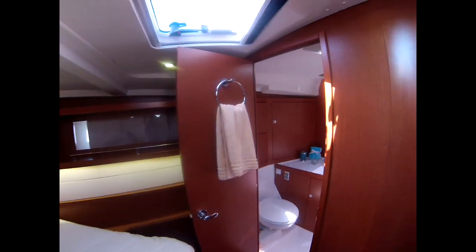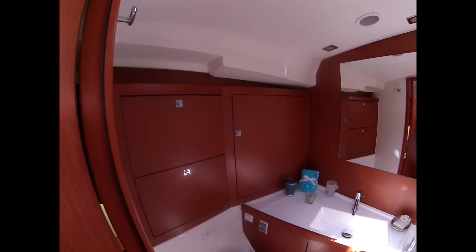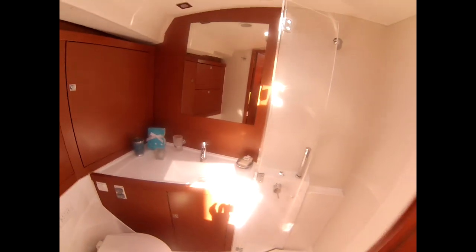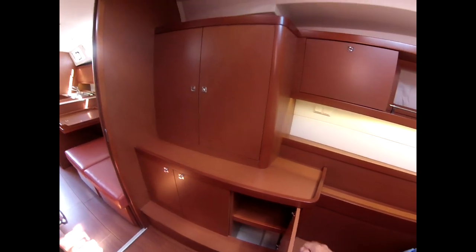And then, of course, the owners would have their private head, electric quiet flush, with another full shower and lots of storage. Then, of course, on the port side of the owner's stateroom is all storage. So you can see how many different cabinets open up. You have a deep hanging locker. And these are all the active closing type systems. So it's nice and quiet.